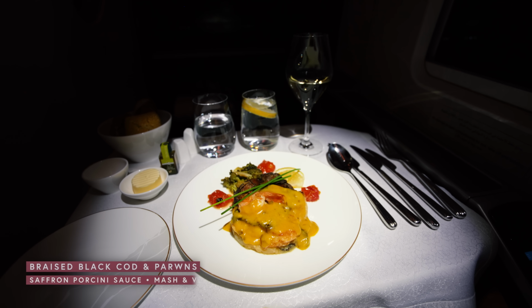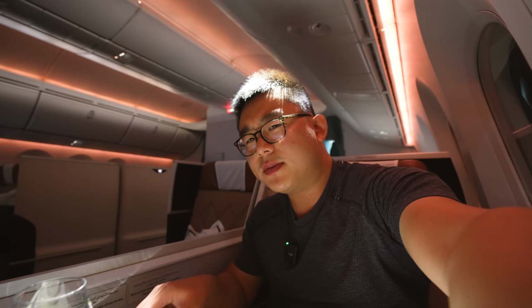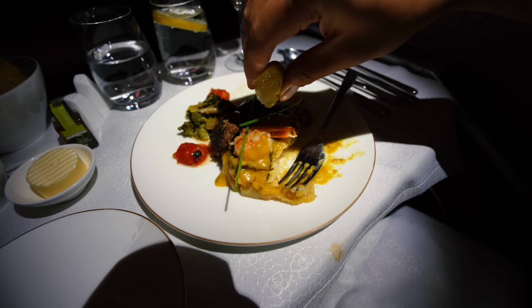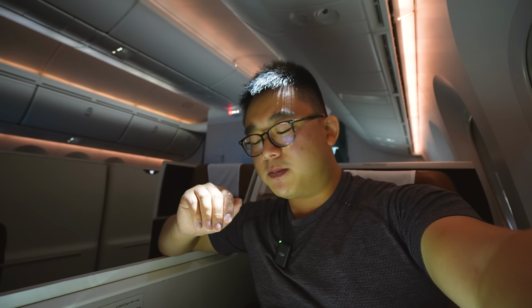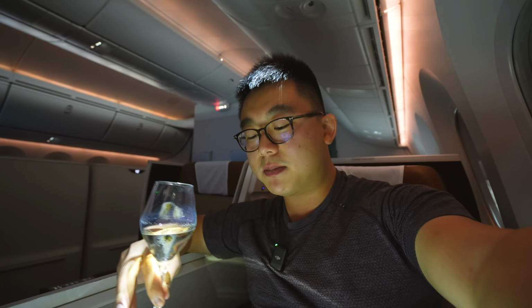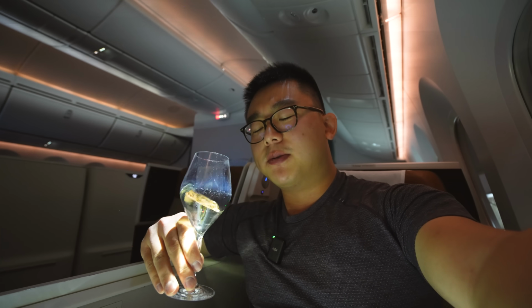That I had to save for the main course, the black cod and prawns, absolutely drenched in sauce. You can immediately smell how fishy and almost gamey it is, and I'm sure not everyone would enjoy it, but if you're into it, which I am, it smells really good. It does not hide the seafood flavor at all. It's very fishy, very potent. Again, I don't think everyone will enjoy it, but if you're into it, this is definitely going to hit the spot. It goes really well with the Sauvignon Blanc as well.